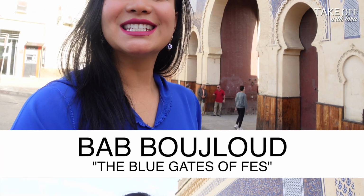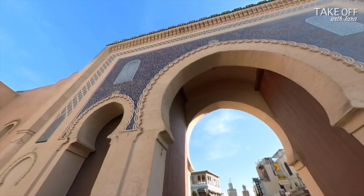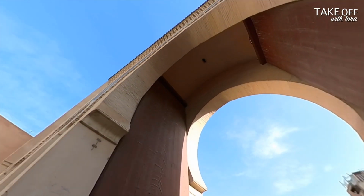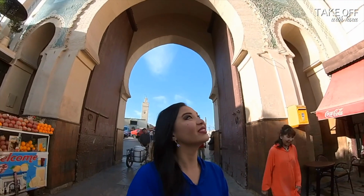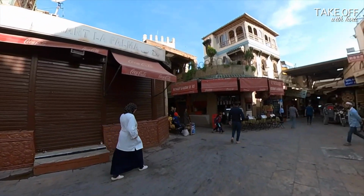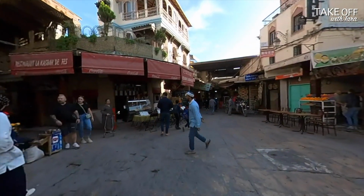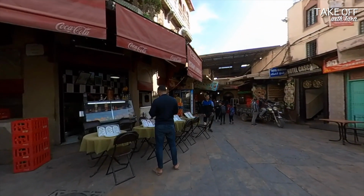The current gate was built in 1913 by the French colonial administration to serve as the grand entrance to the old city of Fez. The gate still provides direct access into the Medina. The reverse side, which faces the Medina, is green, the color of Islam. The towering entryway with its mosaic tiles is the most iconic portal of the old Medina, Fez al-Bali, the world's largest surviving medieval city and urban car-free zone.